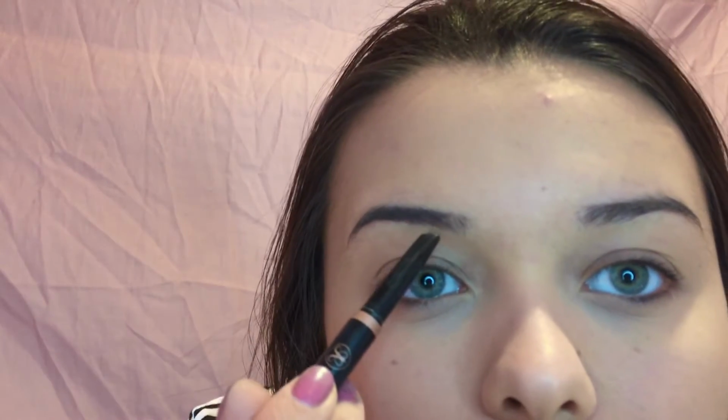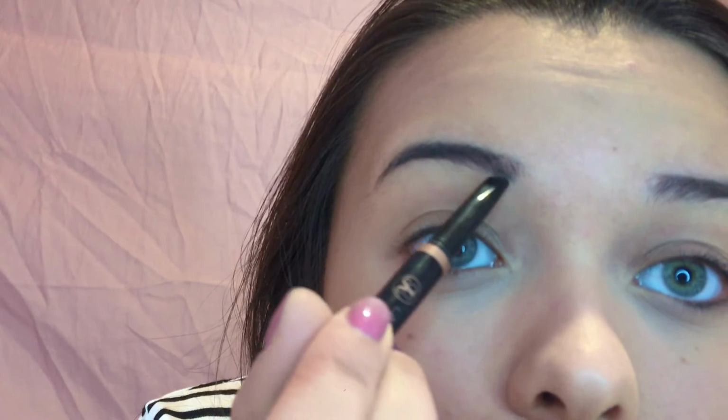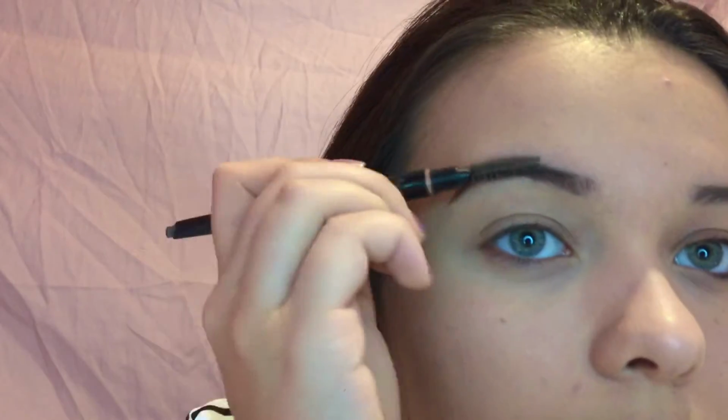Now I'm just using my Brow Precise eyebrow pencil by Anastasia Beverly Hills to fill in my eyebrows the way I normally do. Just kidding, it's called Brow Definer. Okay.